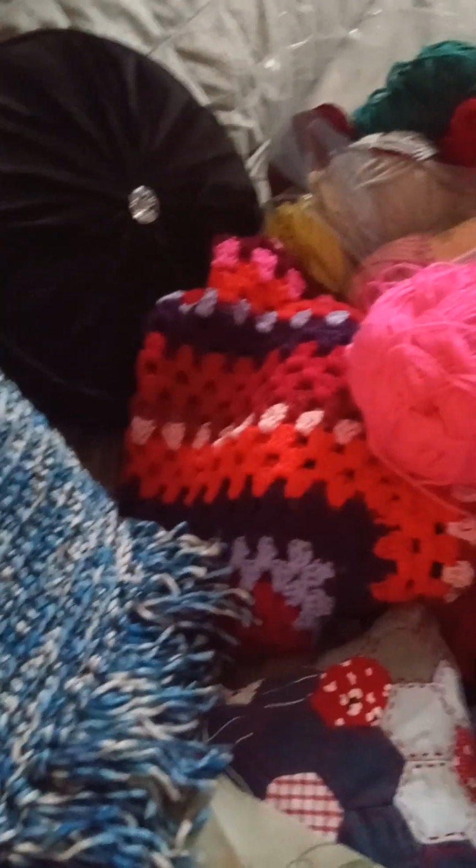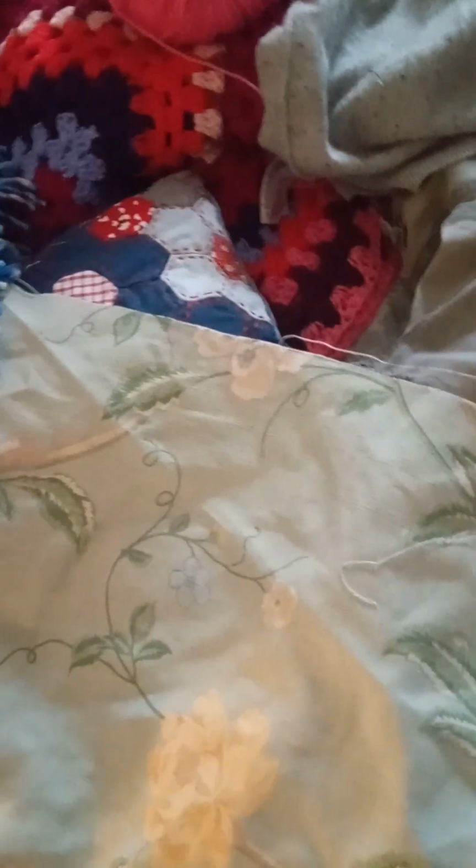So there you go, lots of tips for saving for crafting, and it won't cost you much money. But what's best of all, if you've got your own clothes or your old bedding or your old curtains of your own, it won't cost you a bean.